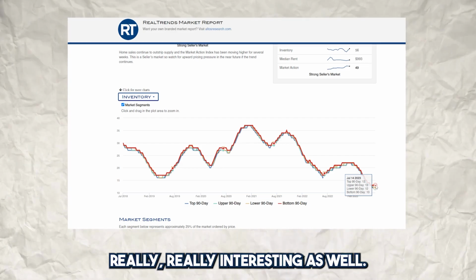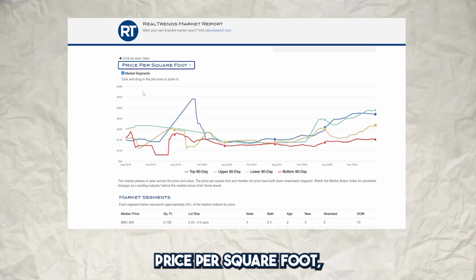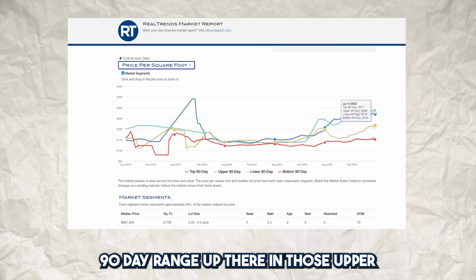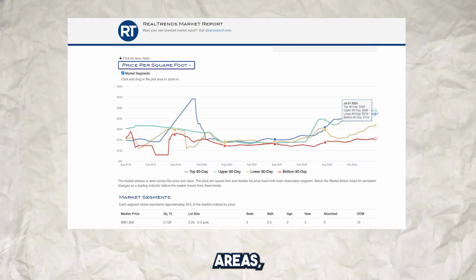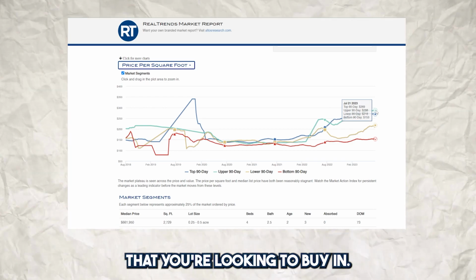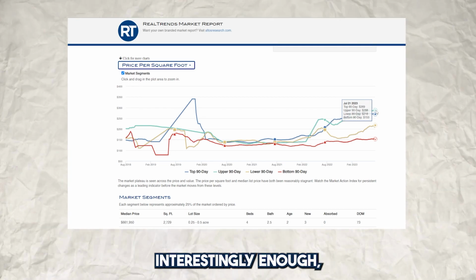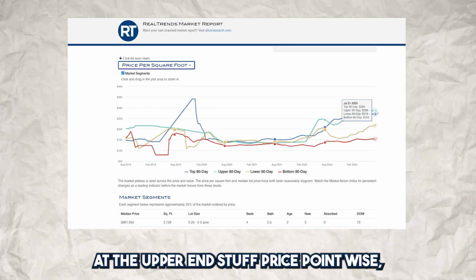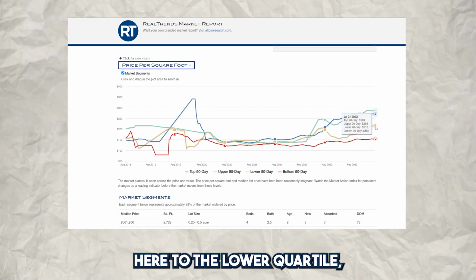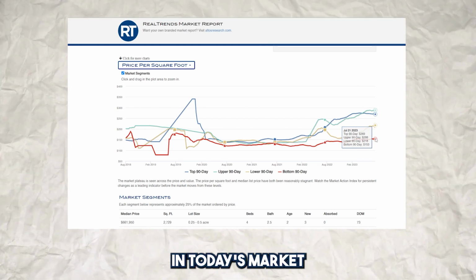Really interesting as well. The other thing that I think is really important to compare is price per square foot. When you get to that top 90-day range up there in those upper areas, you're going to see a higher per square foot price. So it depends on which market segment you're looking to buy in. This will give you a good indicator on where houses are trading right now. Interestingly enough, you're paying more at the upper end price point wise, just because there's fewer buyers in that market. And once you get all the way down to the lower quartile, there is a big drop off in that bottom 90-day average. Those older houses are still selling in today's market.